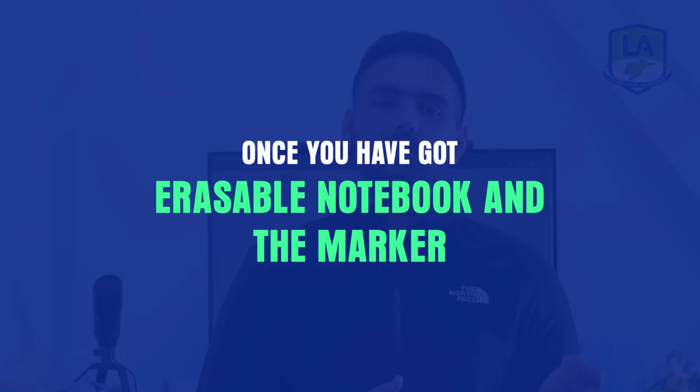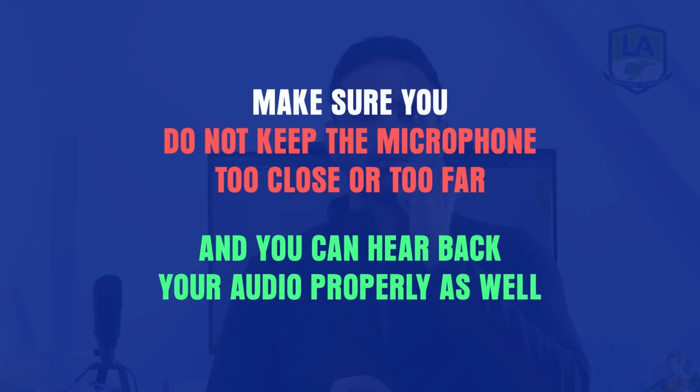Now once you have got erasable notebook and the marker, first thing they'll ask you to test your microphone and your headset. Make sure you are clearly audible, your voice is going in properly. Do not keep the microphone too close or too far, and you can hear back your audio properly as well. Even if you have 1% doubt that your recorder is not working properly, check with your invigilator so that you don't have any issues with the recording, because if you've got some issues with the recording, computer will have difficulty understanding what you're trying to say, and that can significantly impact your speaking points.